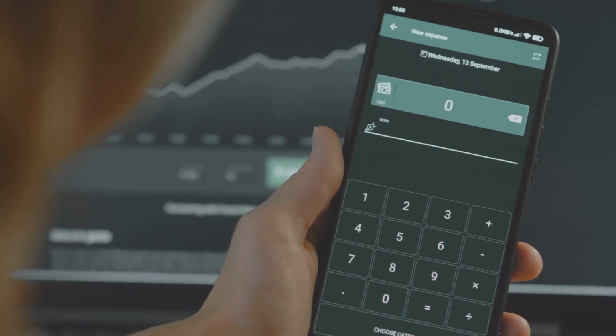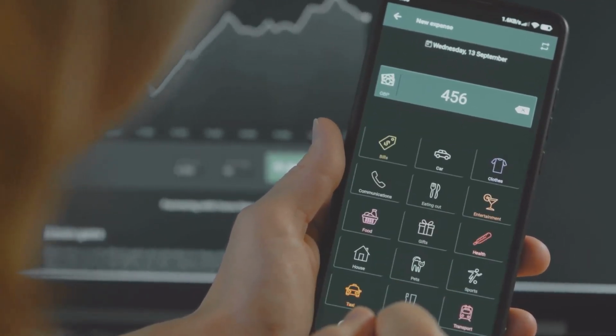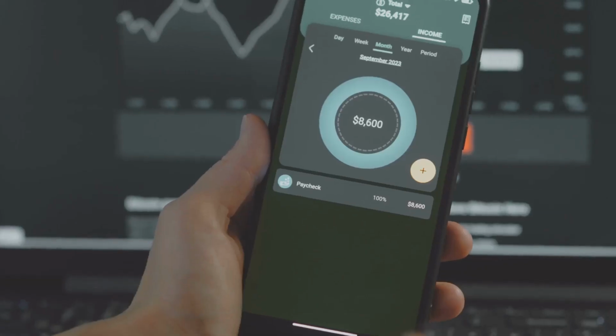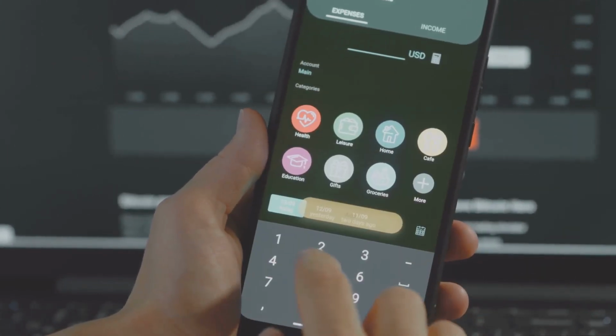Now, how do we track these expenses effectively? Well, there's no one-size-fits-all answer to this. Some people prefer the traditional pen and paper approach, others might opt for a spreadsheet, and then there are those who prefer using a budgeting app. The key is to find a method that works best for you.